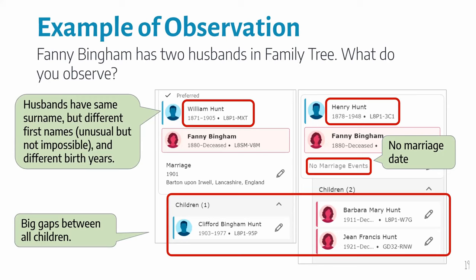Let's see, I do see one other observation. Andy says Clifford was the only child given the mother's maiden name as his middle name. Yes, that's a great observation. I had not noticed that. So Andy, thank you so much for sharing that.